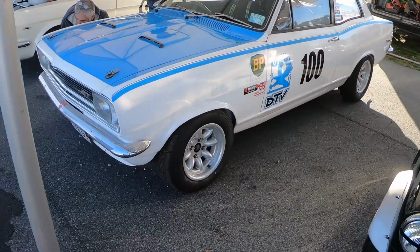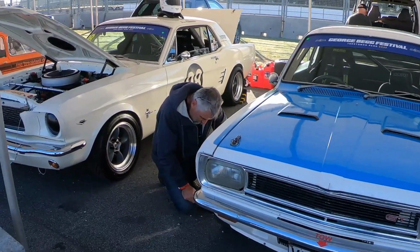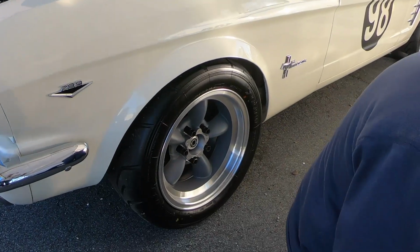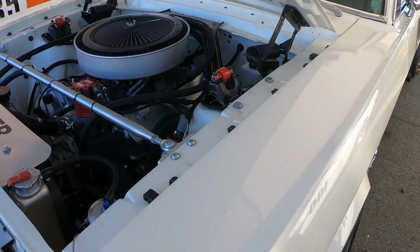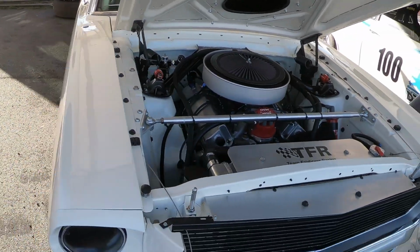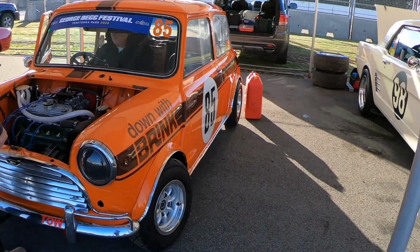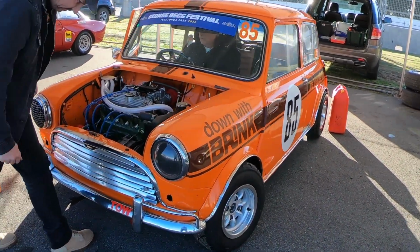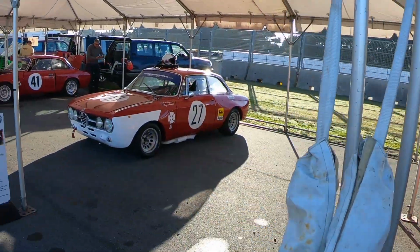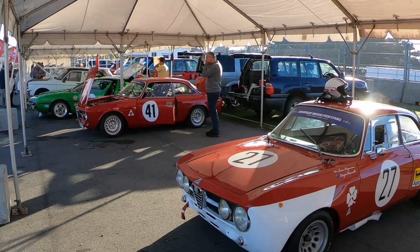Rapid car there. Nice GT Viva. Always been a fan of those. This Mustang was immaculate as well. Really, really tidy car. Credit to the guy that built that. Another immaculate little Mini. Another wide body Alfa.